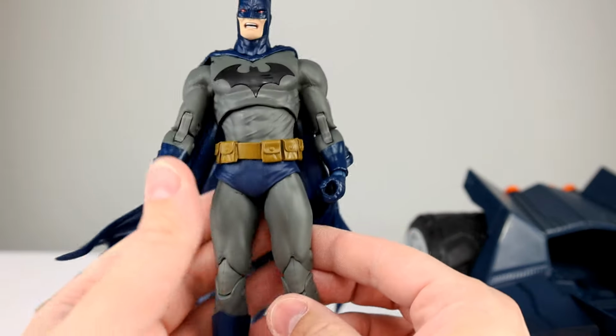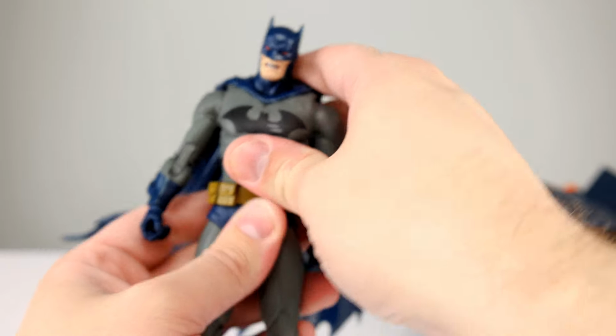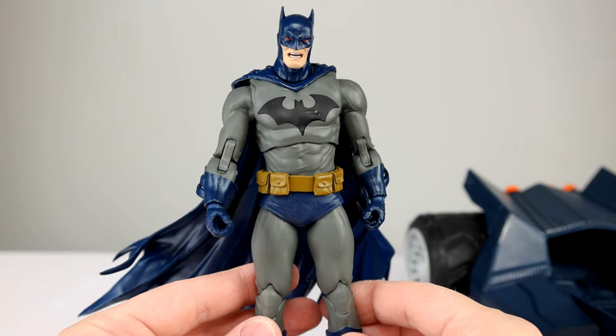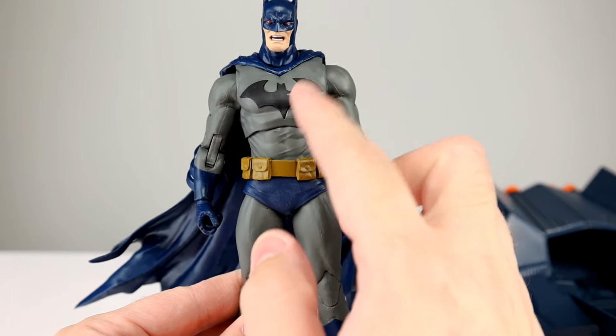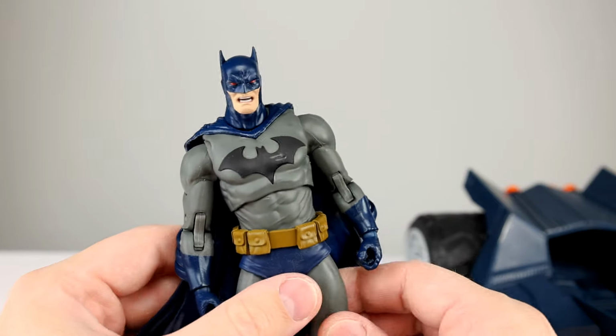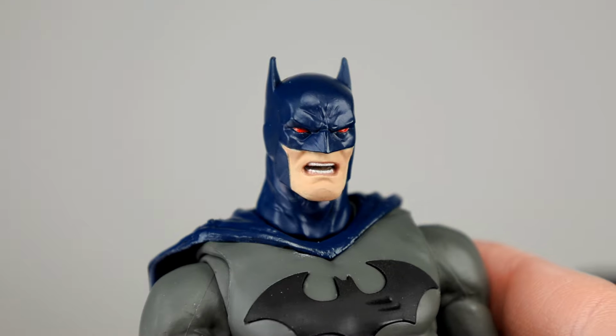There's definitely lots to not like about it, but if you don't mind the problems, this color scheme, at least as far as I'm concerned, is awesome. I love the dark gray with the dark blue. I think that's a really cool look, especially with the solid black logo. I don't know what the deal is with the red eyes, but the red eyes look cool. The angry face isn't bad.